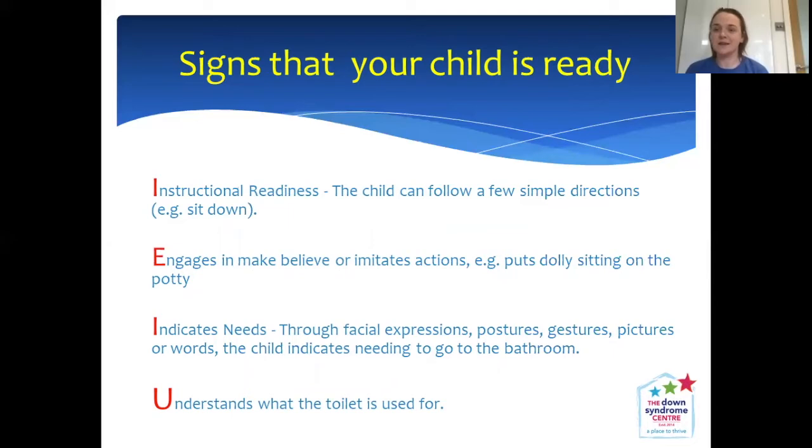Instructional readiness. This means that the child can follow a few simple directions, for example, sit down, engages in make-believe or imitates actions. So you might want to do some pretend play like putting dollies sitting on the potty. They might also begin to indicate the need to go to the toilet. This might be through something as simple as facial expressions, their postures, gestures, or they might be expressing it through pictures or words and indicating that they need to go to the bathroom.